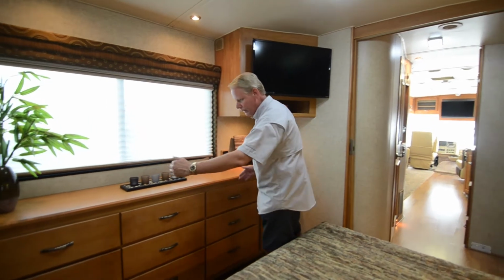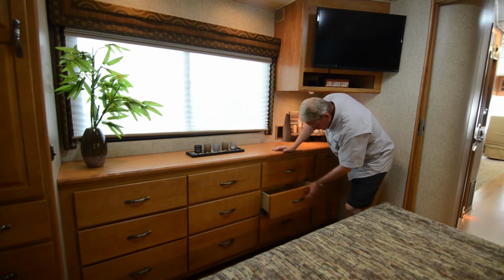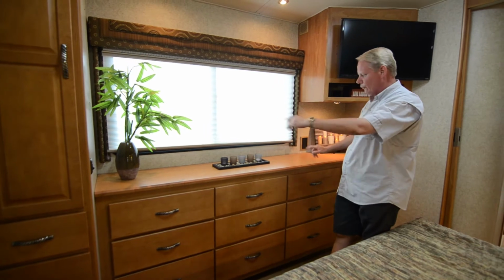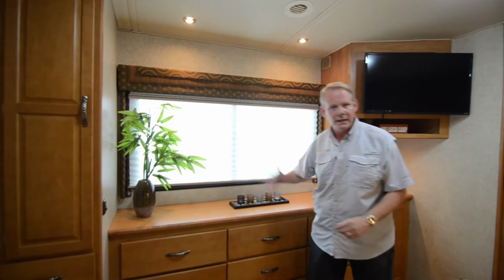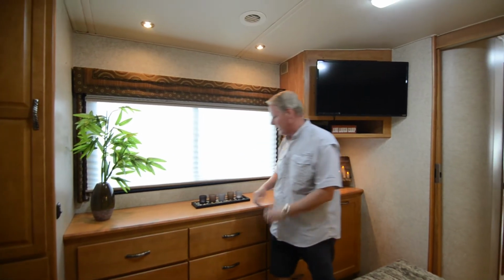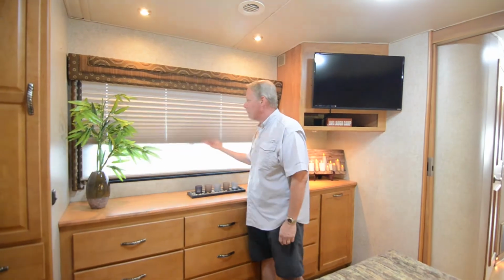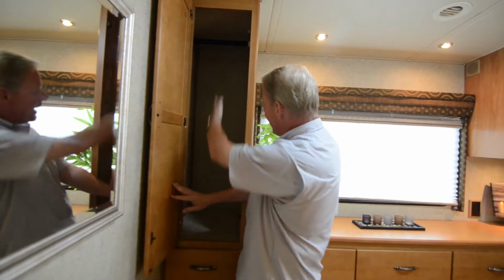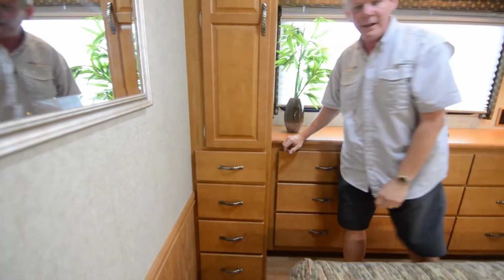And then you've got a total of 9 drawers. And these are big drawers. All of these are big. They all work really great. All of this is in really great condition. You also have a massive window here which is letting in a lot of natural light into the bedroom. And again, day-night shades, so you're able to darken this up nicely. And then over here we have another little closet with hanging storage above and 4 more drawers below that.